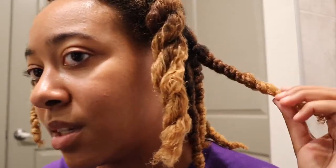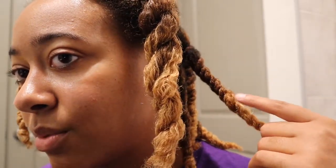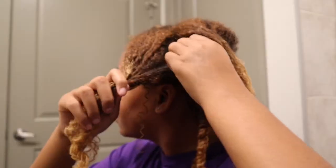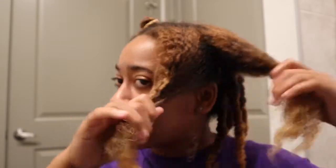Anywho, so I obviously did the rest. Most of them are pretty tight. That's not cute right there, but I'll show y'all how to get them like this. I kind of gave up when I was right here, so I wasn't trying really hard. So don't do that, because those sections probably aren't going to be the most defined tomorrow, but I'm not that pressed about it.